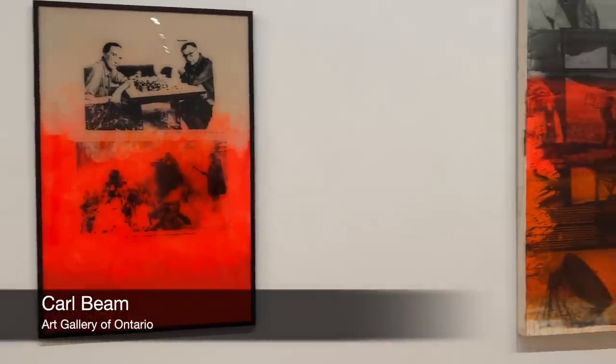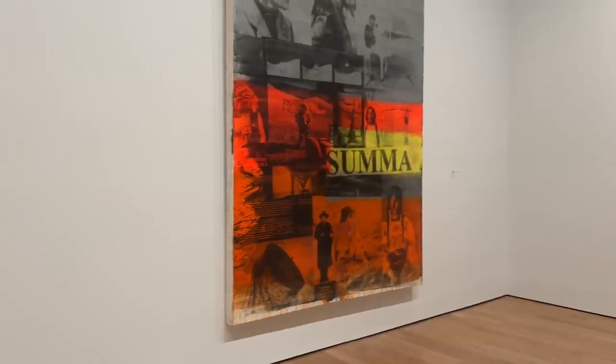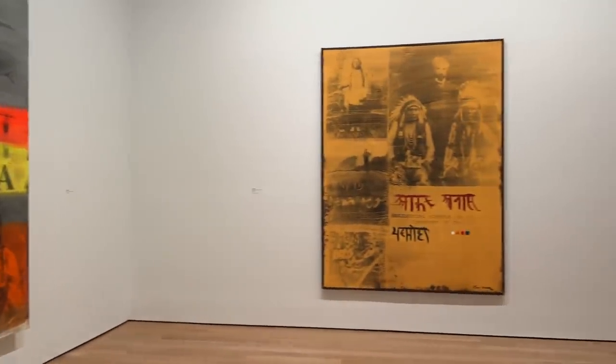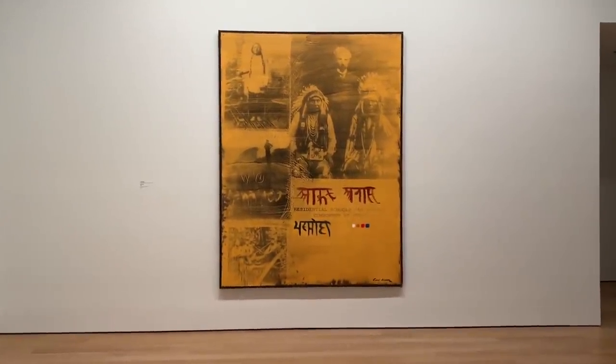I do want to call out that the AGO has a really nice collection of Indigenous arts, and these are works by Carl Beam, who's made history as the first artist of Native ancestry to have his works purchased by the National Gallery of Canada as contemporary art.